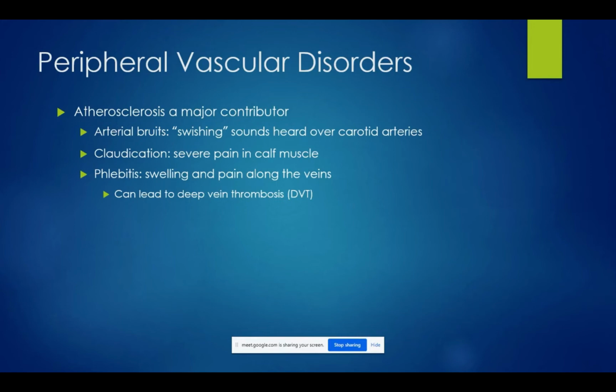You should have learned that in EMT when you were talking about assessing the neck, or listening in on a dialysis shunt: the swishing sounds heard over the carotid arteries. Claudication. So claudication is going to be severe pain in the calf muscle.